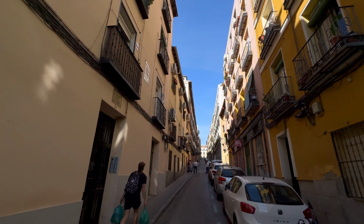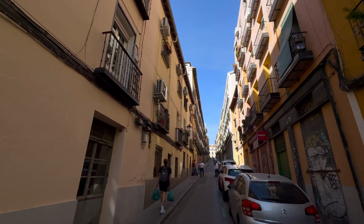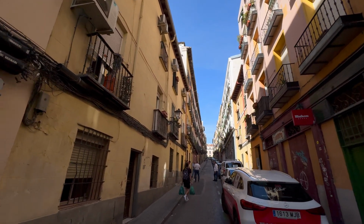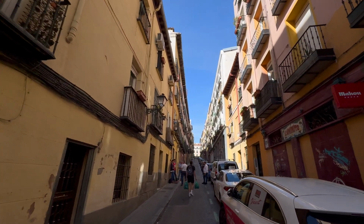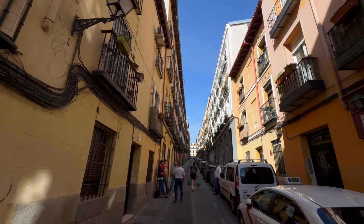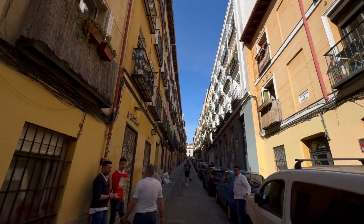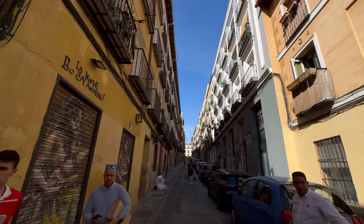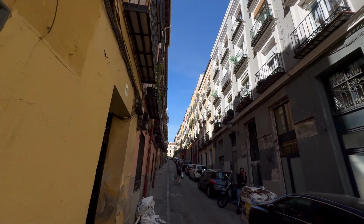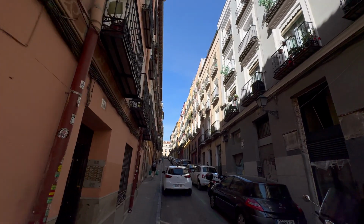And I'm assuming they're just keeping the color for cultural, historic purposes. It's also possible that Madrid might be regulating which colors they have to paint the buildings if they are historical buildings. But that's just a guess. I don't know. This guy looks frustrated. And this street is kind of falling apart. Needs some work.